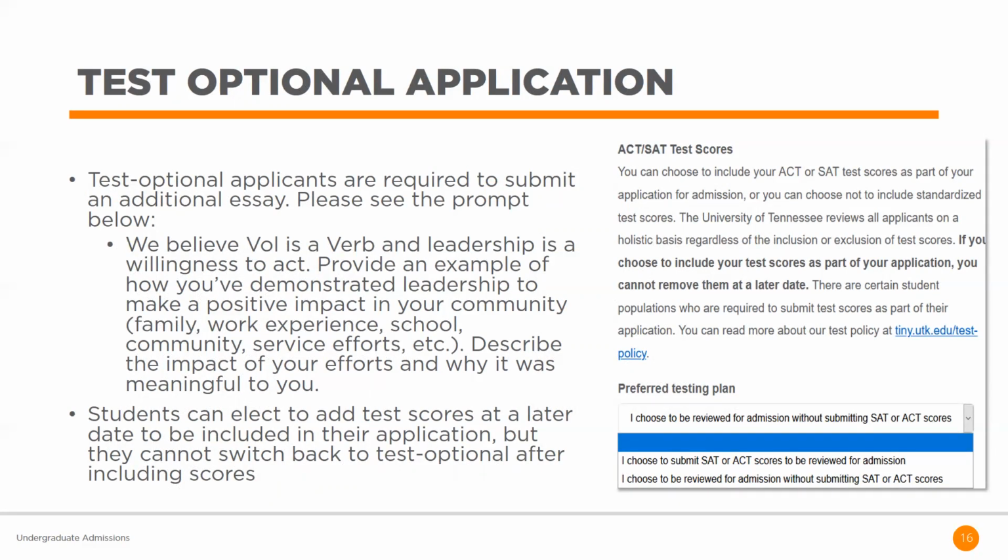Test optional applicants are required to submit an additional essay in response to the prompt displayed now.